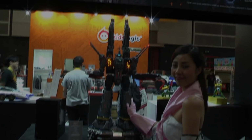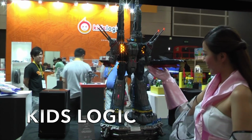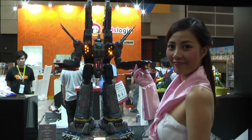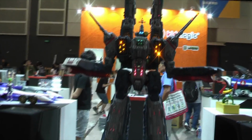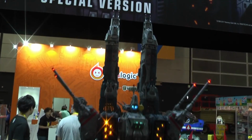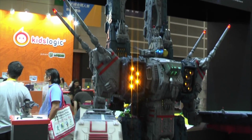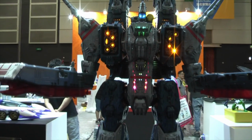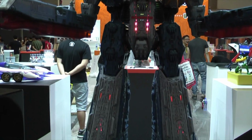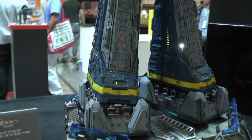Now we're going to check out Kids Logic. This is one of the pieces that really stood out. It's over 1 meter high. It's essentially a speaker system that works off Bluetooth. Kids Logic have taken a slightly different stance to other figure manufacturers. They're making rather large functional items. So this essentially is a speaker system. So you have this linked up to maybe your television or your phone. You want to play some music, you can do.